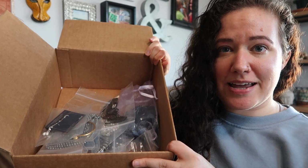First glance, there are some air bubbles in here, so love those. And in the last one, everything came in one big plastic bag. This time they're all kind of just in their own bags and loose in there.